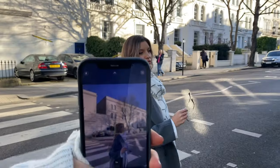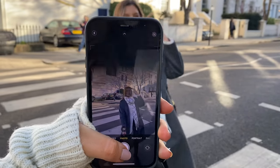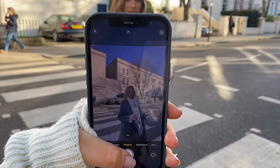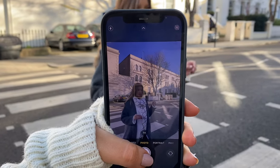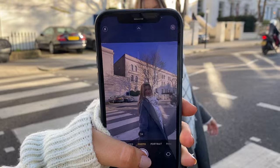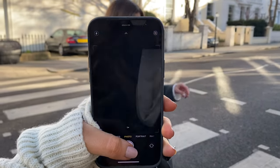So we're in Notting Hill. I just thought I'd quickly update you because I'm with Liv and we're just getting her picture on this crossing. I feel like crossings are really great. We always gravitate towards crossings, don't we? And this looks really nice. The light is really nice as well in the building. Looking through the camera, it looks so nice.